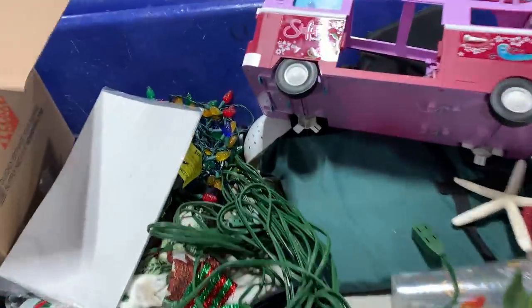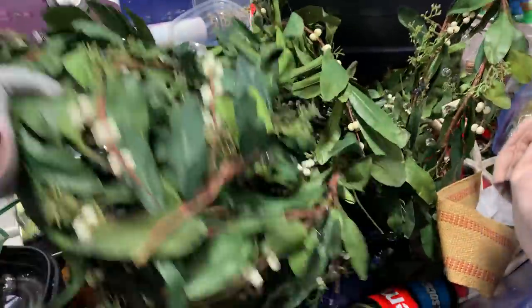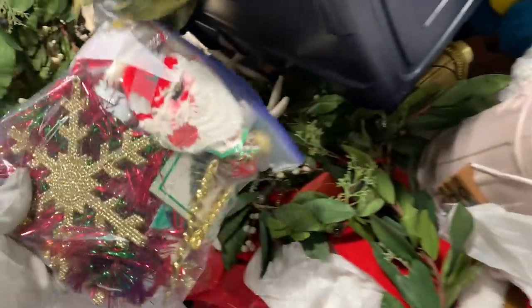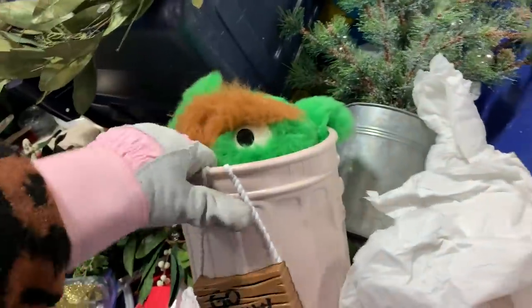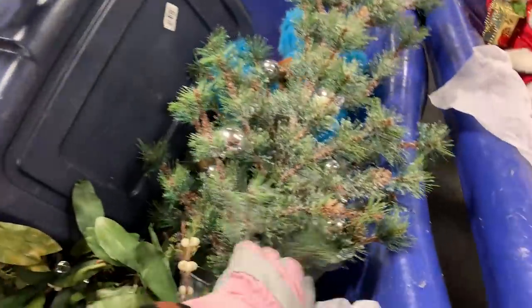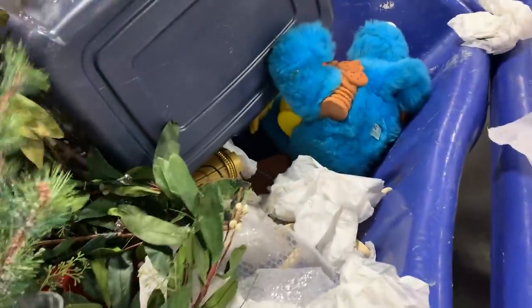This bin is just happy holidays all the way around. Okay. This is the bin that keeps on giving. Sorry, I just kind of pulled it over to the side. There, oh! Sorry. Oh! There's some cool ornaments in there. I just bought this. Like, what the heaven is this garbage, man? Okay. Cute Christmas tree. It's kind of shedding.